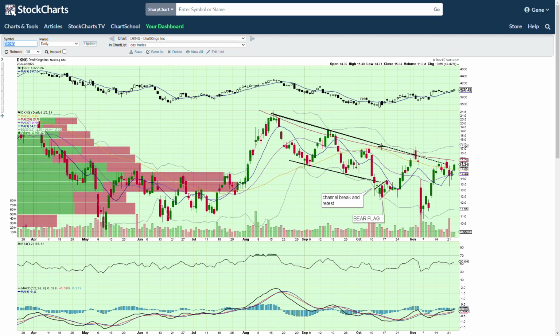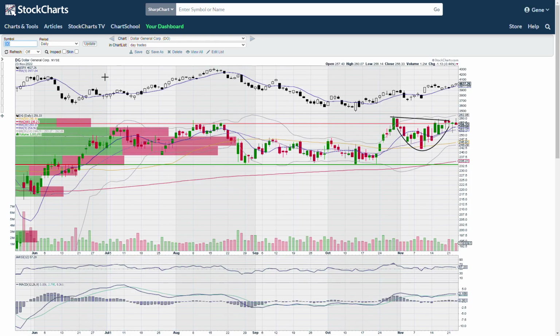DraftKings, we're back up against this trend line, even though we kind of took it out there. I'm still watching this trend line here. You can see we're trying to get back above it. At this point, I need to see this take out this 200. DraftKings did have some bearish news this week. There was a hack, which provided some opportunities.